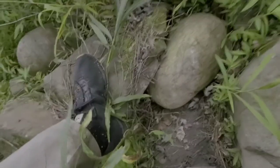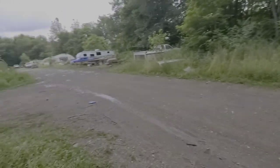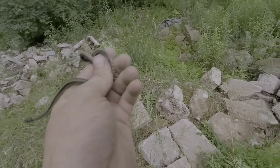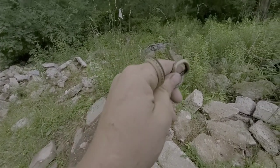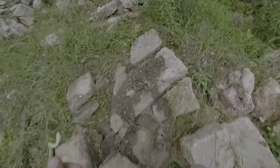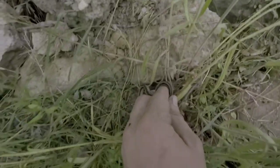One flip for good measure. Nope. All right, snake number 12 for the day. Can you guess what it is? It's another garter. This one is a tiny little hatchling. Real pretty, but still not what we're looking for. So I'm gonna go ahead and release him right back over here. Just like that. Gone.